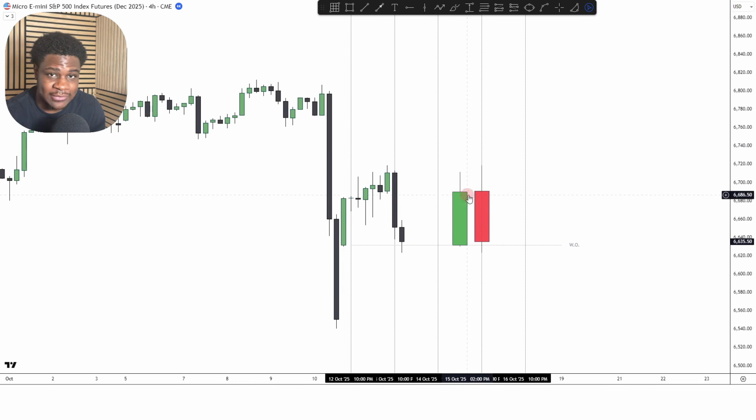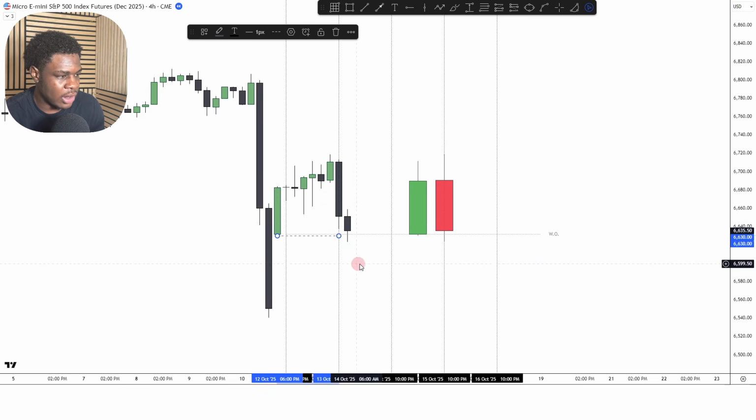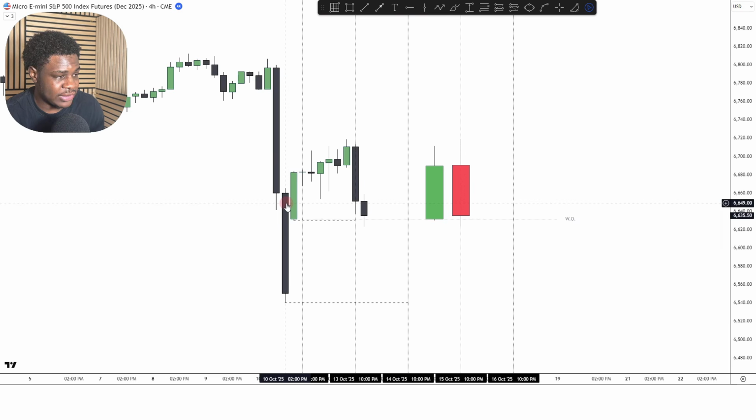When it comes to higher time frames, you want to mark out areas of liquidity as well as areas of inefficiency. First thing that I can take note of is obviously this low right here as a level of liquidity. This is the Sunday low. This is where the market opened up. Right here, this is the previous weekly low. This is where last week closed. So that's the previous weekly low.